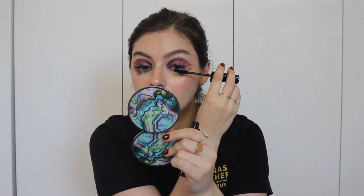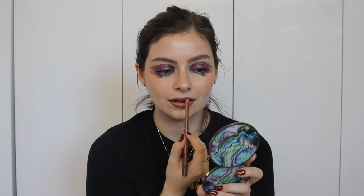Using some of that Benefit Fan Fest mascara to coat the lashes, and then again always going in with Endless Cacao. And this time I'm using the very expired, discontinued Crisis lipstick from Urban Decay. It's one of my favorites and I'm so sad it's discontinued.